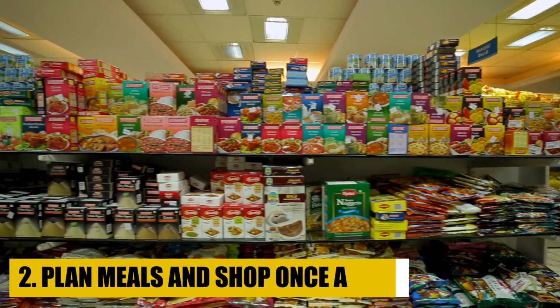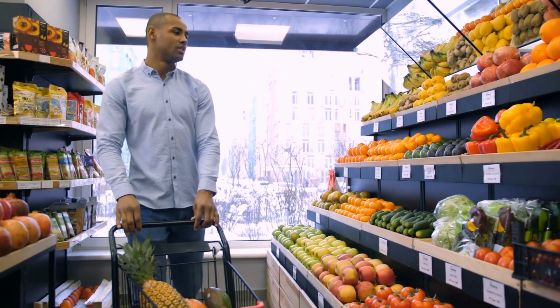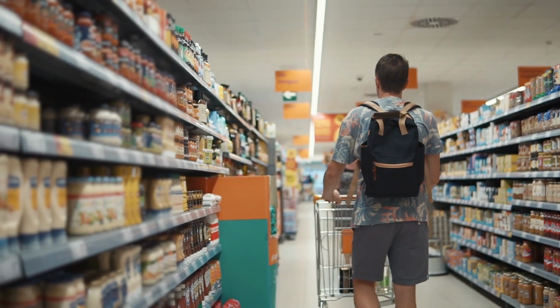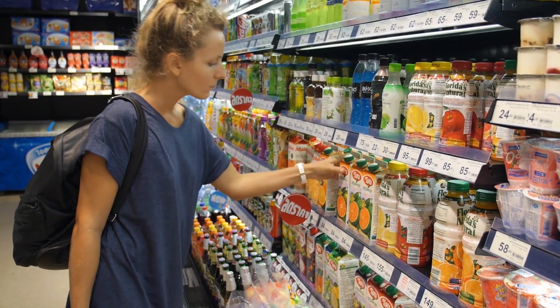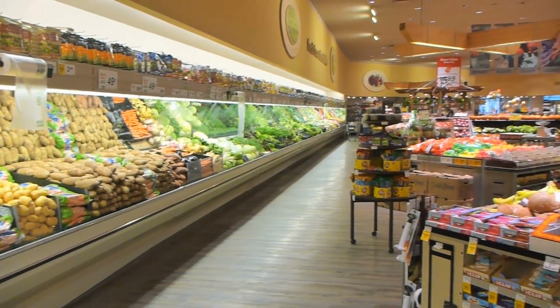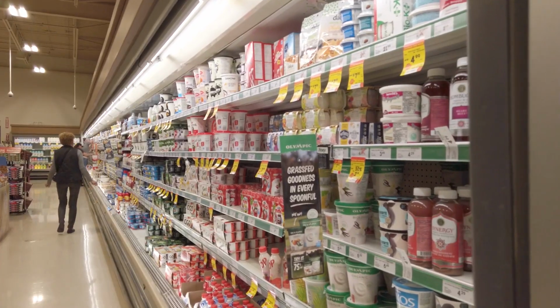Number 2. Plan meals and shop once a week. Organizing your meals and doing your grocery shopping once a week is another way to save money on food expenses when traveling. After deciding what you want to cook over the next 7 days, make a shopping list with the ingredients you'll need. Make a list of additional necessities, and then make your way to the grocery store. When you get there, abide by the list and resist the urge to indulge. You will purchase less unnecessary items when you shop for groceries once a week as opposed to several times a week.